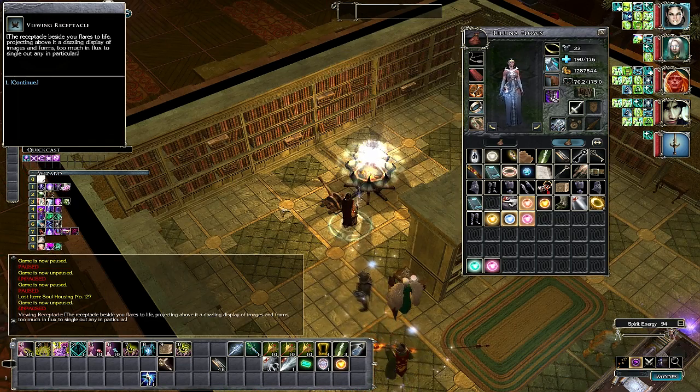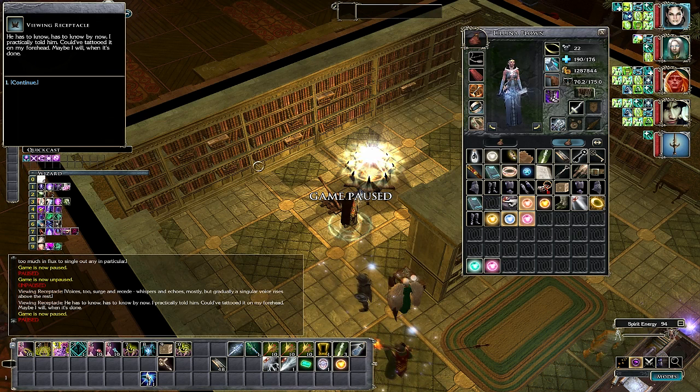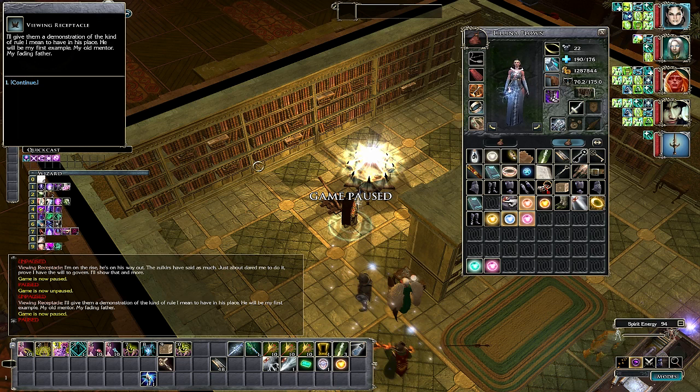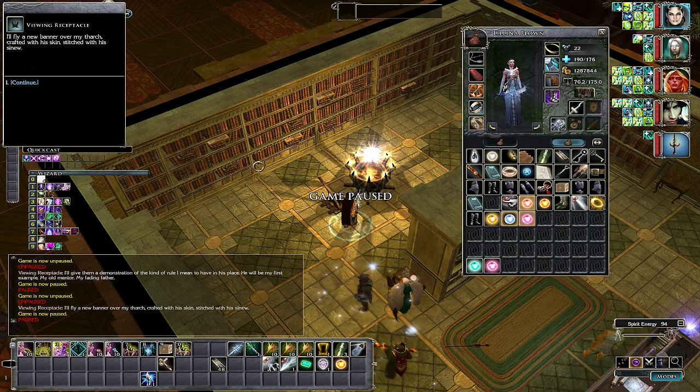127. He has to know by now. I practically told him. Could have tattooed it on my forehead. Maybe I will when it's done. I'm on the rise. He's on his way out. The Zolkirs have said as much. Just about dared me to do it. Prove I have the will to govern. I'll show that and more. I'll give them a demonstration of the kind of rule I mean to have in his place. He will be my first example, my old mentor, my fading father. I'll fly a new banner over my Tharge, crafted with his skin, stitched with his sinew.